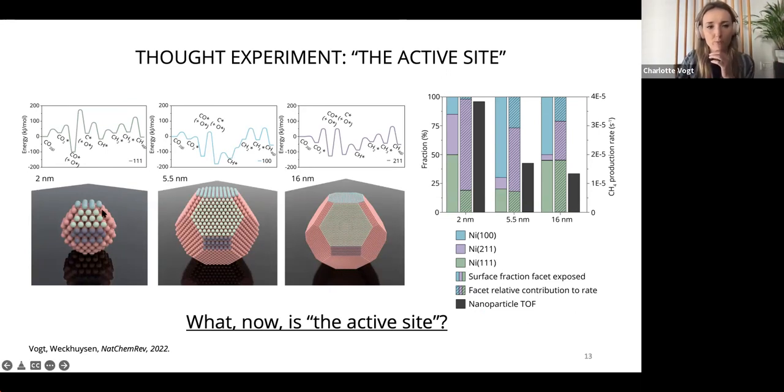We can see that the ratio of terrace facets, or ratio of different facets, is different for this 2 and the 16 nanometer particle. It's displayed here. So the 211 stepped facet, purple, is much more present in a small nanoparticle, and much less in a 16 nanometer particle.